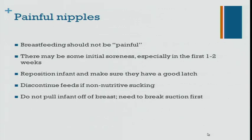And then don't just pull a baby off your breast. There's a way to break that suction that's not gonna be any more painful. You stick your finger kind of in the side of the infant's mouth and that will break the suction and cause them to let go. So just pulling off the breast can traumatize the nipple even more.